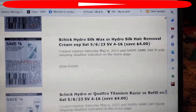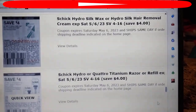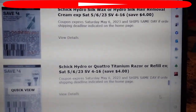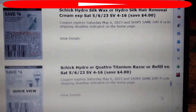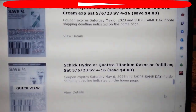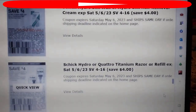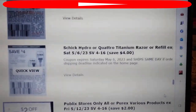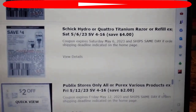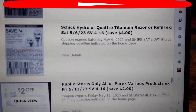And this isn't a save insert. My region sometimes gets the save. I'm in New York State. Sometimes we do not get it. So a clipping service is perfect when you need coupons to do deals and you do not get them, especially when it's a save. So we got the save last month and I'm hoping we do get it again.